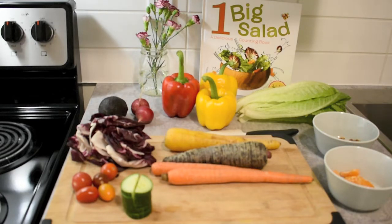But first, along with washing my hands, I wanna make sure that I've washed all the fruits and vegetables as well. You can help me count, but make sure when it comes to cutting up the ingredients that you get an adult's help and supervision.